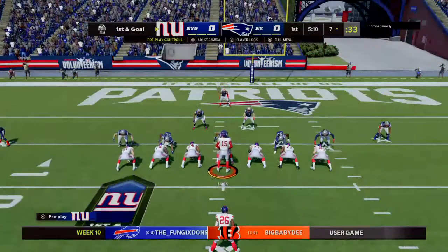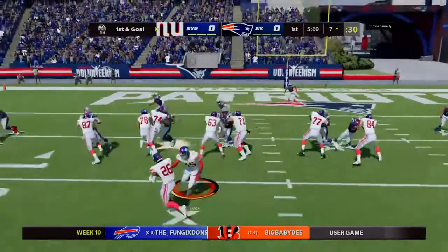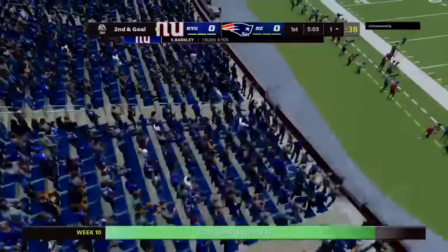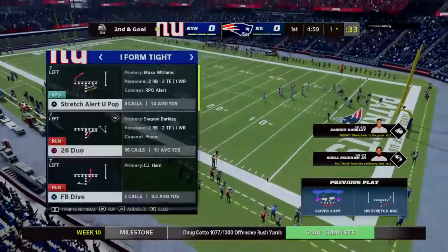First and goal, a chance for an early statement here on the road. They'll try and run for it with Barkley. And he's going to press this one forward as they stop it right around the 1. He'll get 6 on the ground there, and it'll be 2nd and goal coming up.